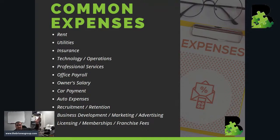Your recruitment is going to be way up here because you never stop recruiting and you never stop trying to sell. From day one, you're taking those applications, recruiting, recruiting, recruiting, just trying to get people in the door, and your client base is down here. But after a while, that's going to tip. Your business development, marketing, and advertising expenses are constantly going to be juggled. Sometimes you spend a little more on one than the other, but you have to be prepared for all of this.